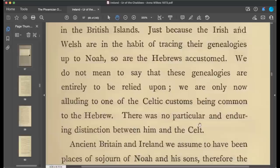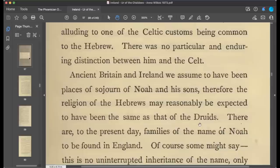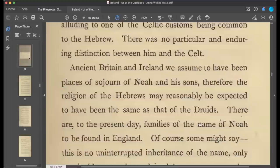Ancient Britain and Ireland, we assume, have been places of sojourn of Noah and his sons. Therefore, the religion of the Hebrews may reasonably be expected to have been the same as that of the Druids. Remember, it's not about religions, all right? There are two present-day families of the name of Noah to be found in England.